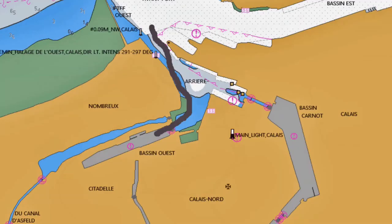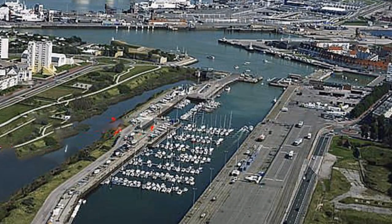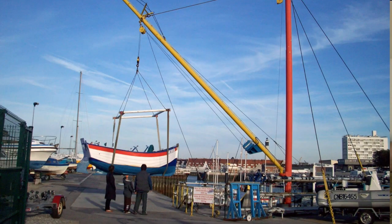Having got in, you then must go to the Calais Marina, which is a lock-in job. Obviously, if you get there at high water, you can get in easily. If not, you have to wait for the tide or for the lock to let you in. Inside the marina, there is a travel lift and there is a crane, and the marina shop will organise the taking down of your mast for you and putting it on the deck.